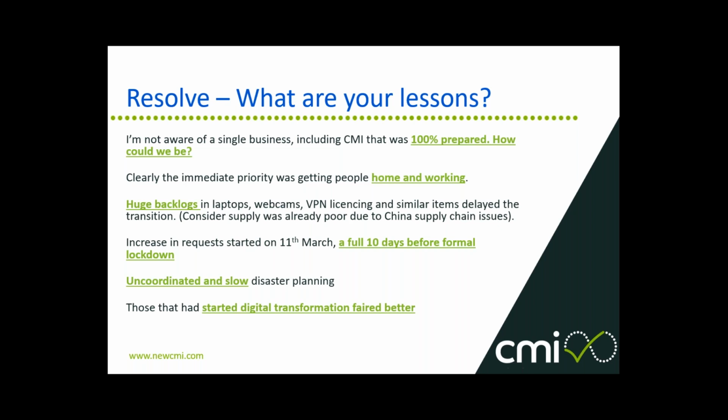Clearly the immediate priority was getting people home and working. How easy was that for you? What were the problems? What type of user base, what departments, what applications? These are all questions that encourage you to think about your own individual experiences, because we need to take those learning points into the resiliency phase.